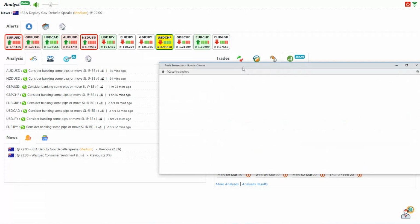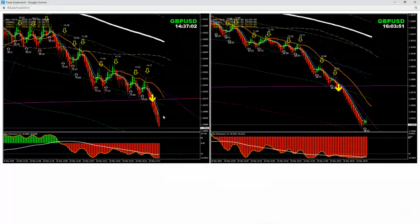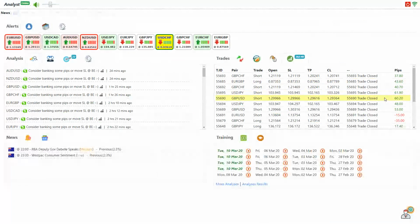And this was, as you can see, the breakout short trade. We can see the very strong bearish momentum. I banked some profit as soon as the price basically reversed at the fib channel. So two beautiful trades managed.